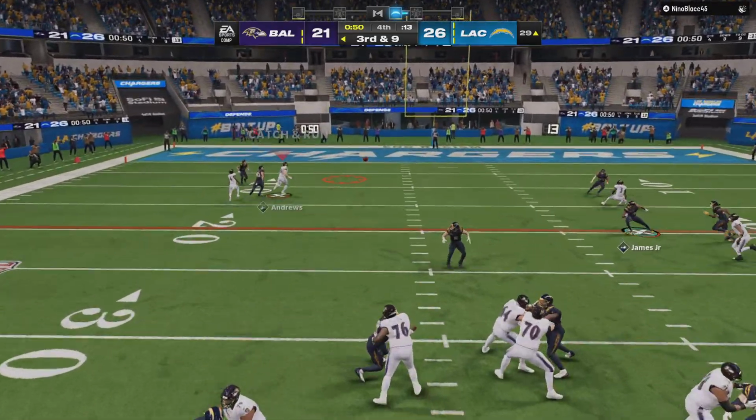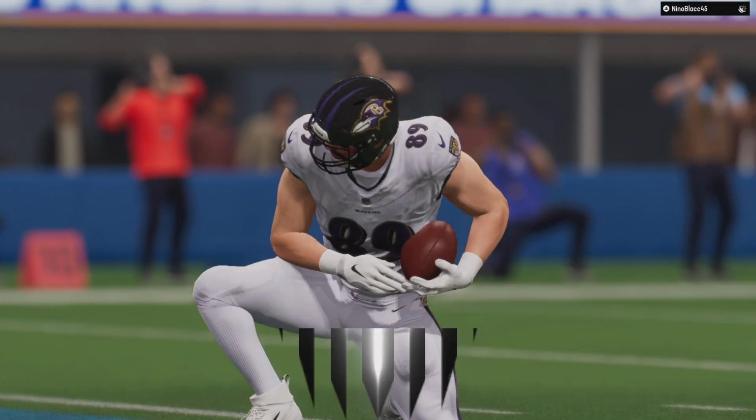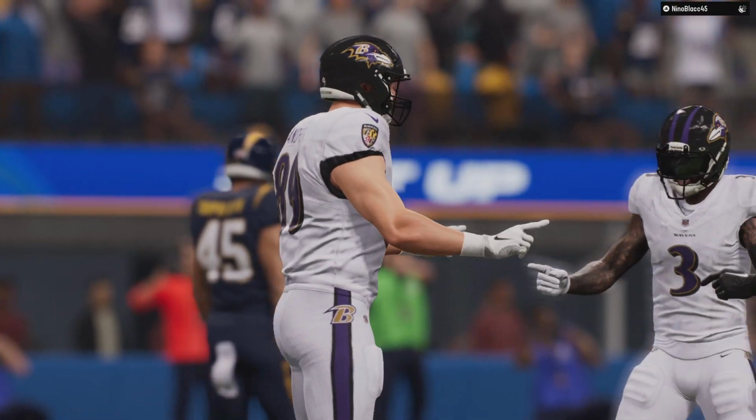Throwing. Jackson. Working the middle of the field, and he's got a man, complete. He takes it across for the touchdown, and they've taken the lead late in the final minute of the 4th. Wow, wow.